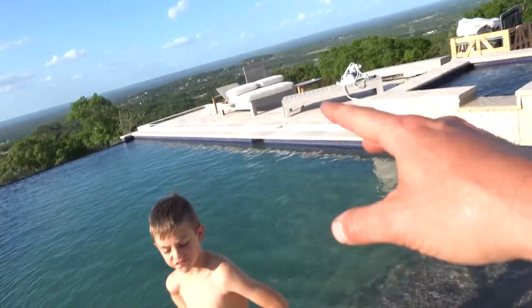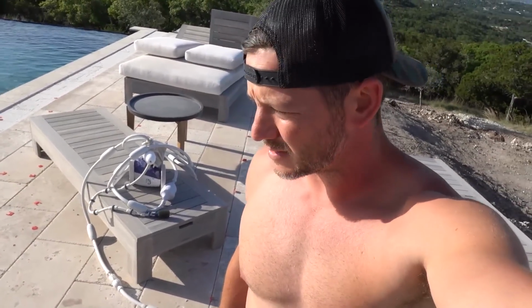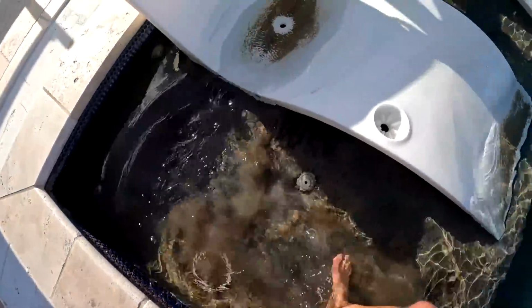The other problem is our cleaner is out of the pool. I'll explain why in a minute, but first, let's go in the water and check it out. We've got to really see what this problem is. Ew. Our pond is awesome.